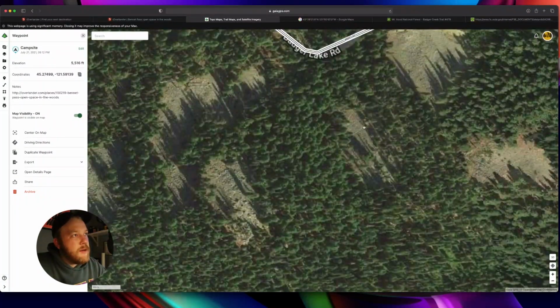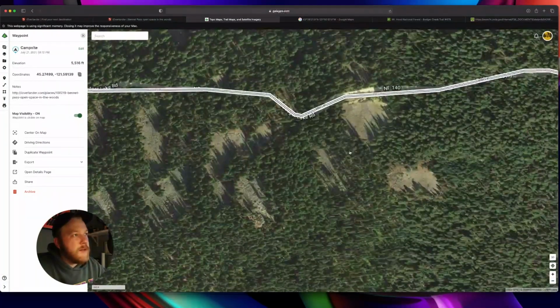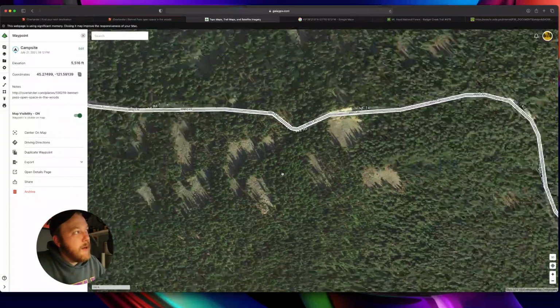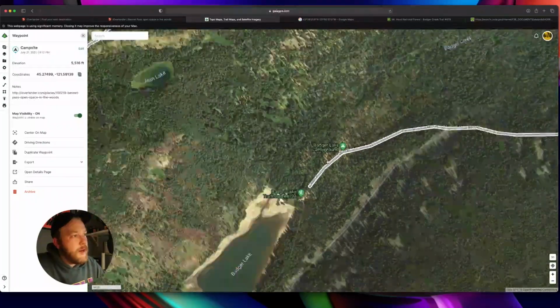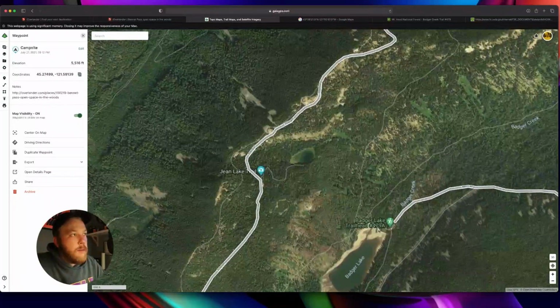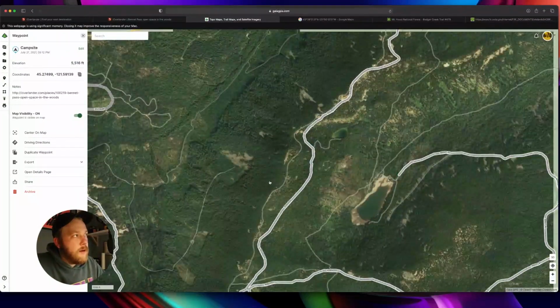So like you see this little tiny track here. Let's zoom out and see if we can see it. Sometimes that's a little offshoot trail that goes down to a campsite. But we are super close to Badger Lake Campground, so we probably would not even be able to camp there. So let's go back up to our road over here.